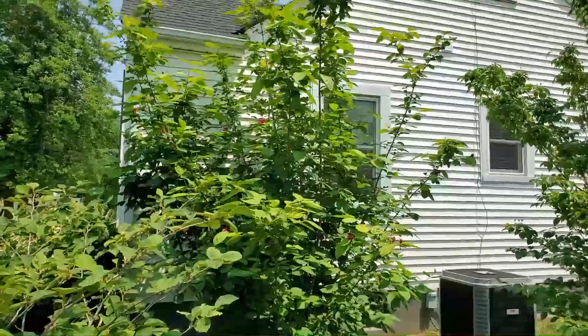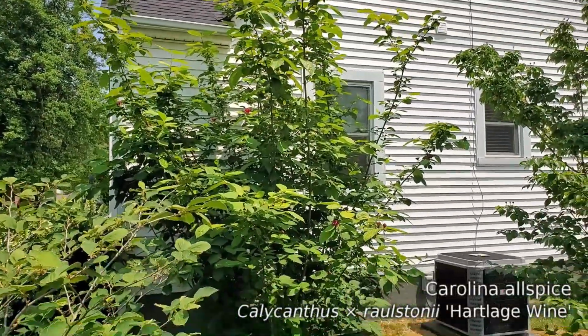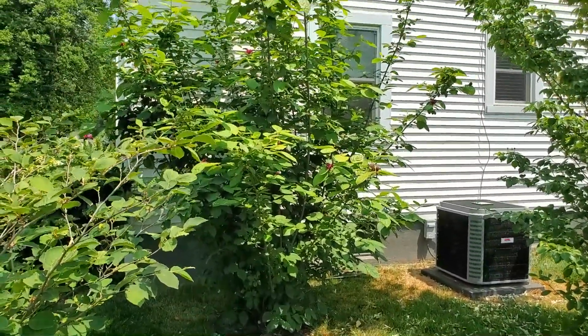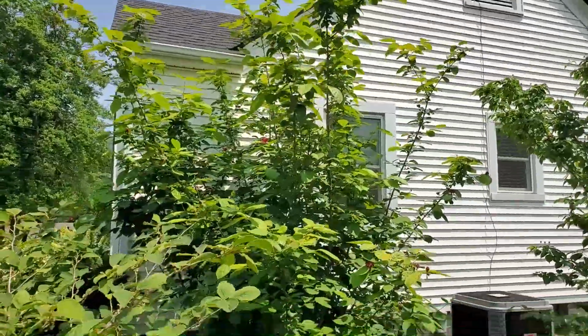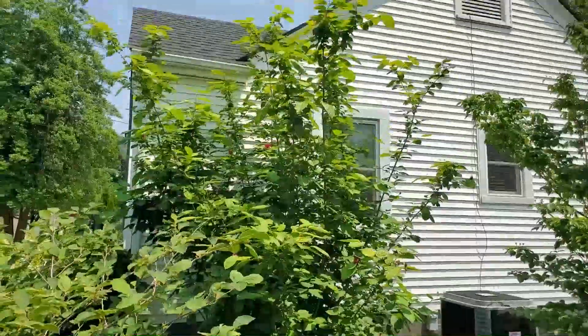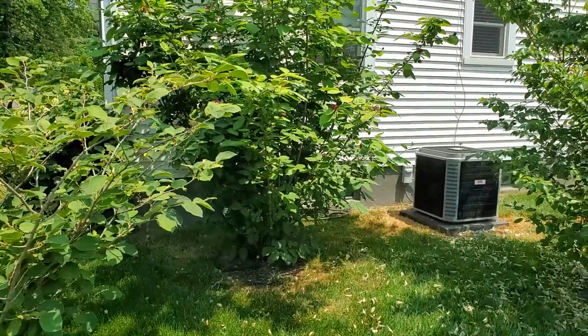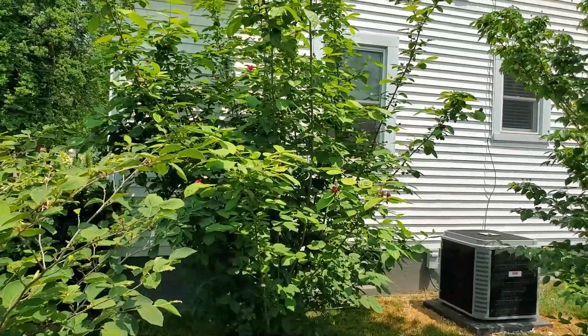Next to it, we've got the Carolina allspice. This is Calycanthus Hartlage Wine. It's a sterile cross. It produces enormous flowers. We'll get to look at one in a second. And you can see it is a huge plant. This is another one of those plants where you buy it, I think it was like 6 inches tall when I bought it, just a little stick. And several years later, it has gotten enormous.